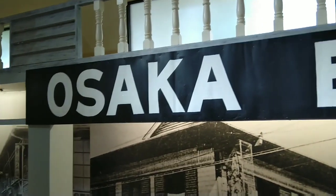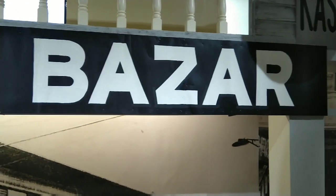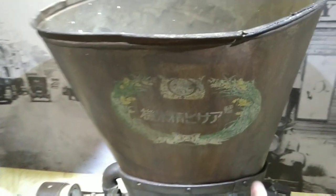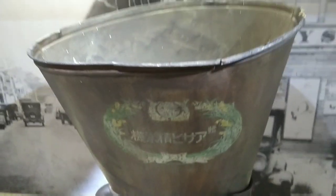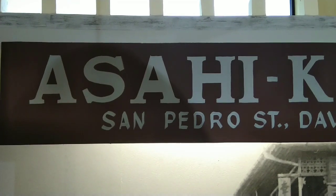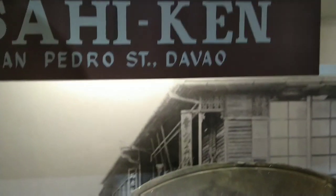So, Osaki Bazaar. That's very interesting. So this is a rice grinder, and to read the word Asashiki, you have to read from here to here. Okay, so the Japanese used to read right to left, similar to Muslim or Arabia. So this is in San Pedro Street in Davao.